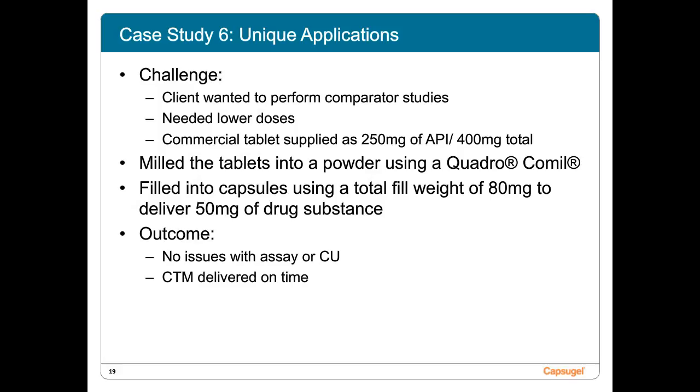So as you can see, we used the Quadro co-mill. We passed the tablets into the co-mill, blended into a powder, and we were able to adjust the fill weights to achieve 80 milligrams to deliver 50 milligrams of the drug substance. Again, very good results with content uniformity and assay, and the CTM was delivered on time. The client was very happy with this. It gave them a lot of flexibility with what they were trying to do.